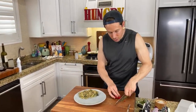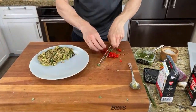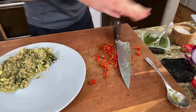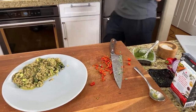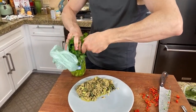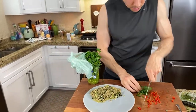Let's cut a little bit of red jalapeno. Okay. Let's get some food, some comida. Let's put a little bit of this parsley. You all know why it's in the mason jar and why it's covered with the plastic bag, don't you? Okay, we'll chop up a little bit of the parsley.